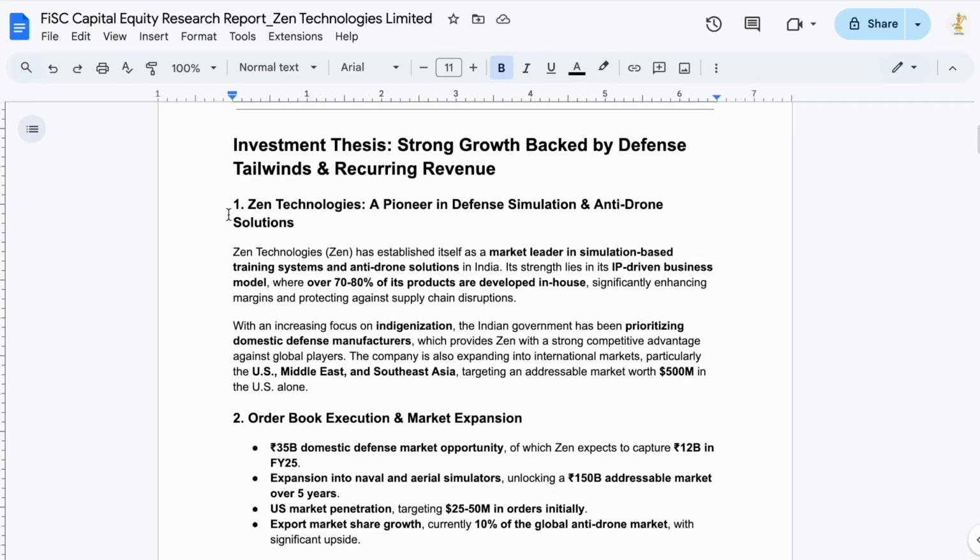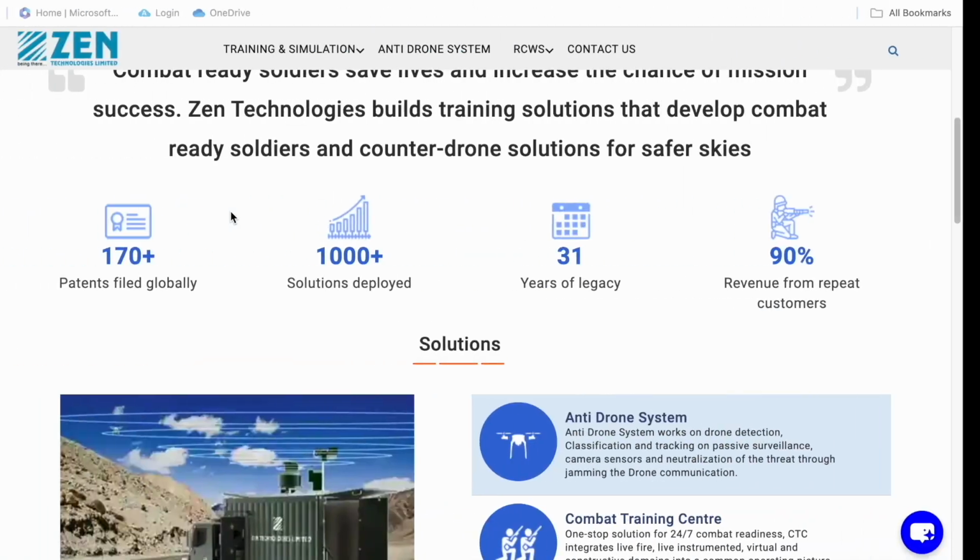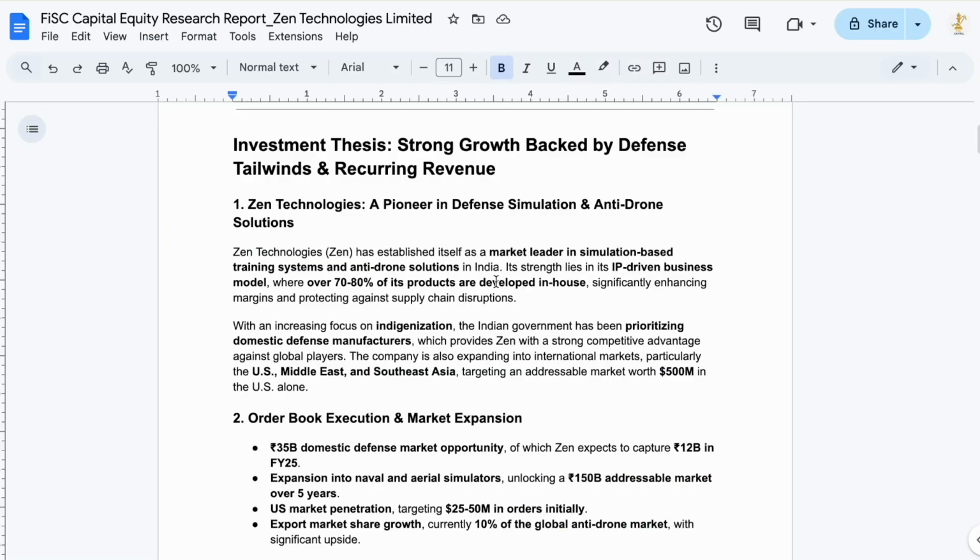Now we will understand how Zen is ahead of its competition and what they are doing to get that competitive edge. Zen is the market leader in simulation based training systems and anti-drone solutions in India. The main strength of Zen is that it is an IP driven business model. They design any system around training or anti-drone solutions, and then they go for its patent. Because of this patent, they get a good number of years of competitive advantage, because competition cannot use the solutions and sell them to the army or any other defense force, as they are patented with Zen.